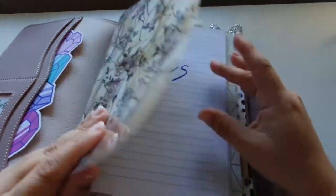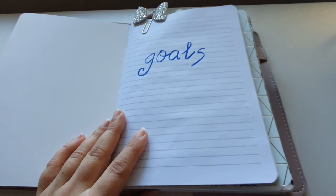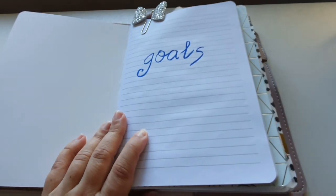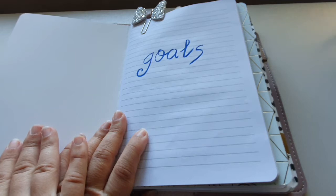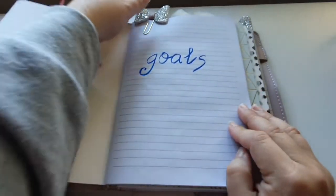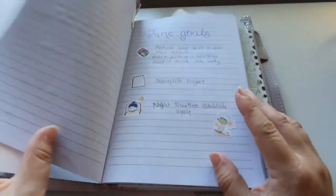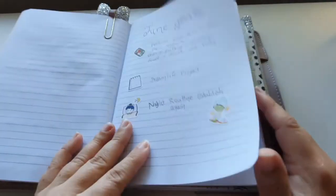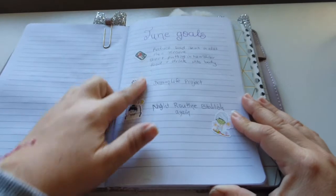So what I have is the first book is for my goals, so anything related to medical health, anything related to diet, anything related to weight, anything related to self-love and self-care. So I do goals each month. Not sure what my goals were. This was for June. I haven't actually done July. Whoops. So in June I just had these goals here.